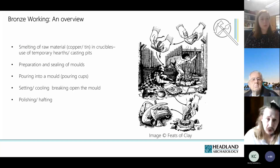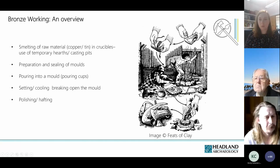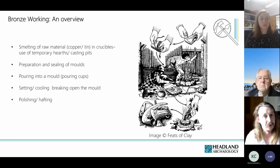In terms of bronze working, it's just a very brief overview for people who may not be familiar. I also quite like the fact that Bob Ross seems to be involved in the process. So initially, you're smelting your raw material. That's your copper-tin mixture, usually about 15% tin to make bronze. During this process, that's being melted down in crucibles made of clay.